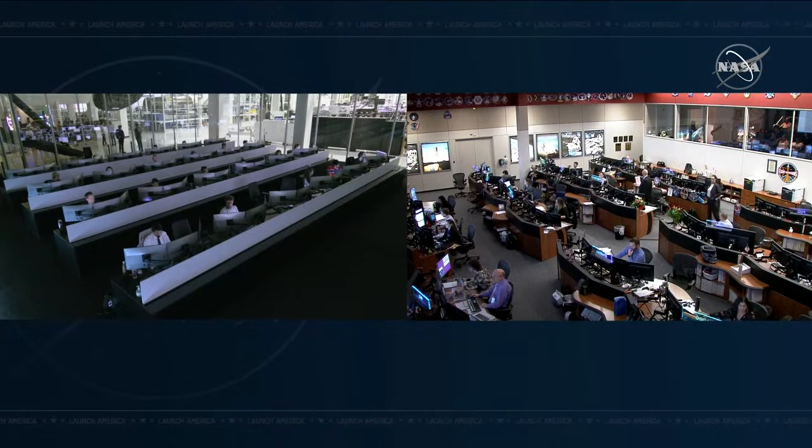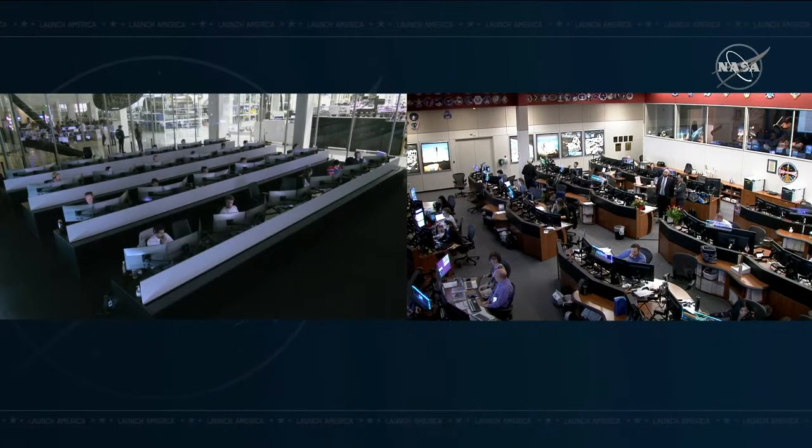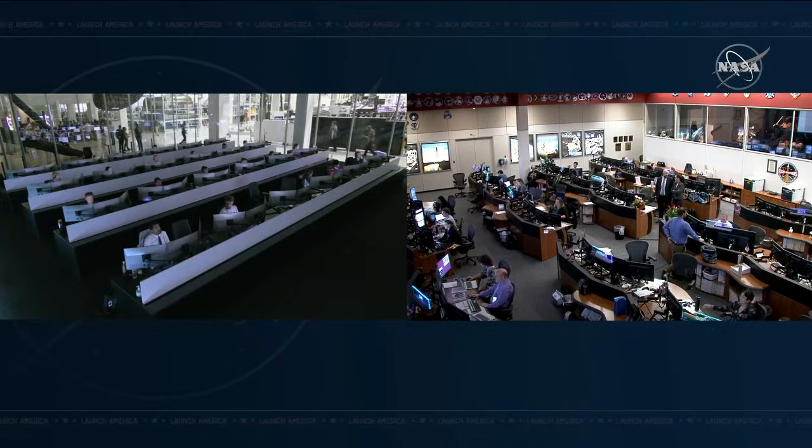Key timeline milestones. Still waiting on Dragon's prop waste burn, and looking for that to happen around 1:37 p.m. Central Time. After prop waste burn, we're looking for trunk separation at 2:56 p.m. Central Time. Following trunk separation, we'll be looking at the deorbit burn, still scheduled for 3:01 p.m. Central Time. And again, looking for a splashdown off the coast of Jacksonville at 3:55 p.m. Central, 4:55 p.m. Eastern Time.